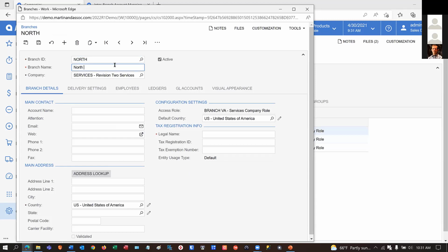North Services is the name of the branch. Obviously, I could fill in quite a bit of additional detail, including its proper legal name, an EIN if it has one, its own address formatting. I want to point out that Acumatica secures access to a given branch, division, store, or region through security roles, if applicable.